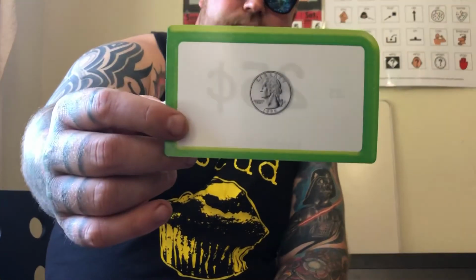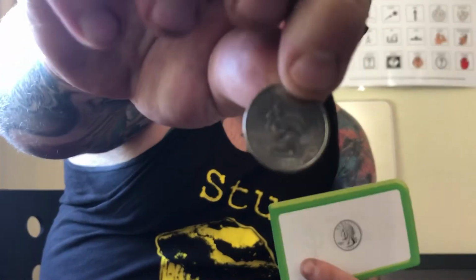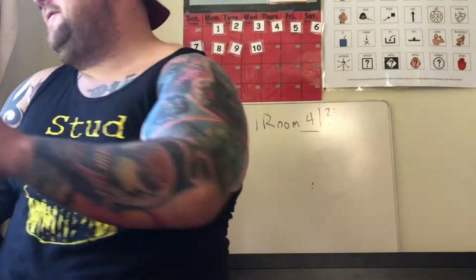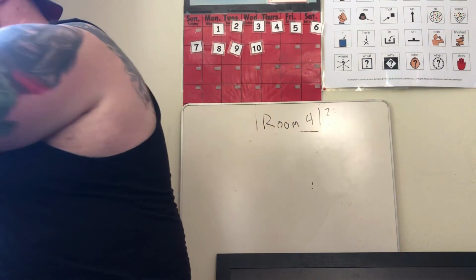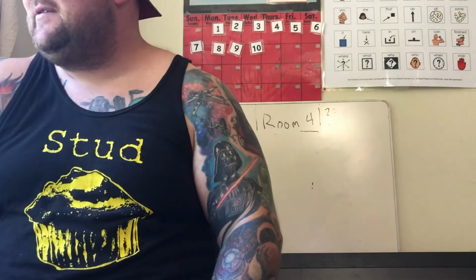And then quarter. Here's our quarter. And different quarters, you know, sometimes they put different states on the back, but you can always identify the quarter because we got George Washington on this side. 25 cents and 4 quarters will buy that soda. 1, 2, 3, 4. That will equal a soda. On average, $1 equals our soda.